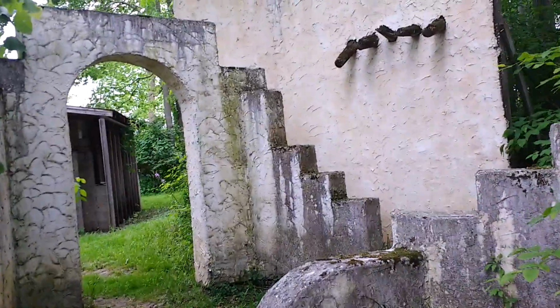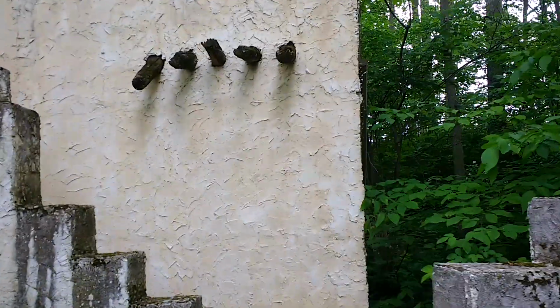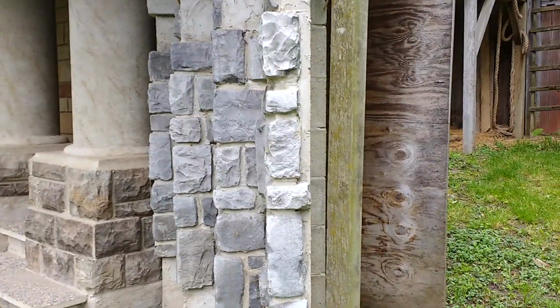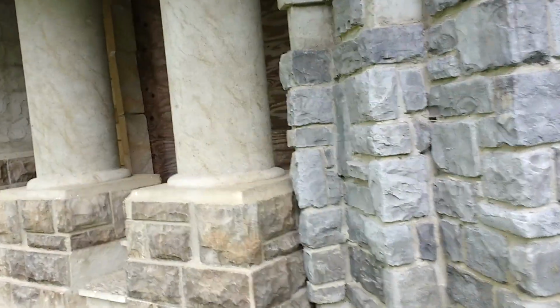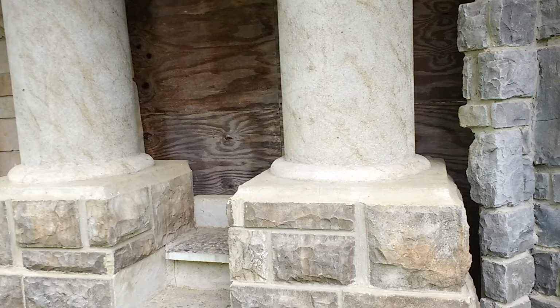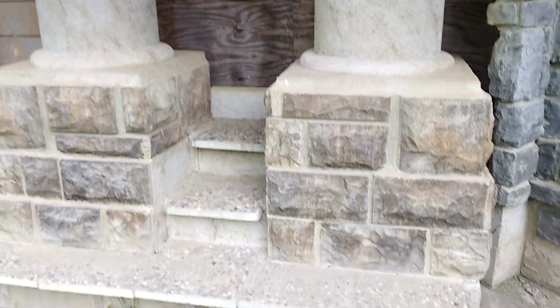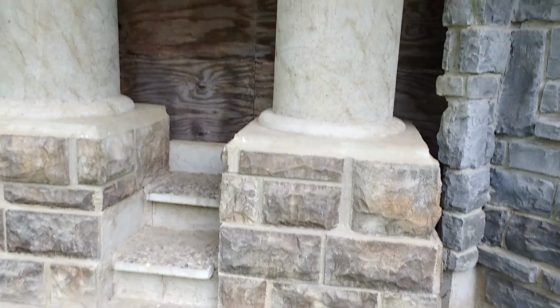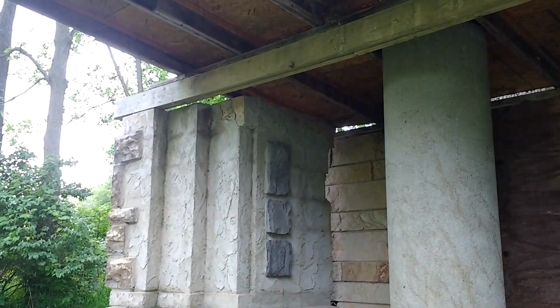Oh, cool. What on earth is this? Oh. Was that some sort of altar or something? Well, that's kind of creepy. It's an altar of some sort. That's a little spooky, don't you think?